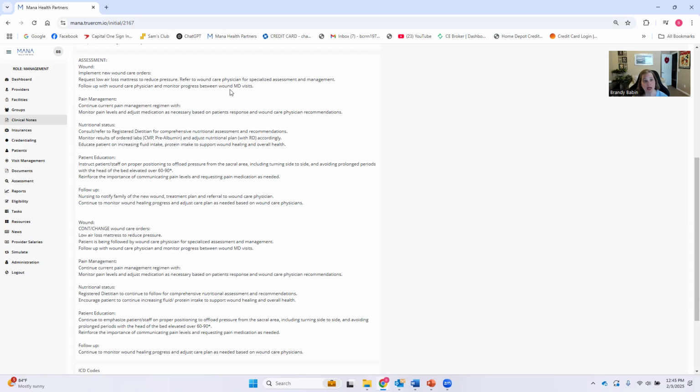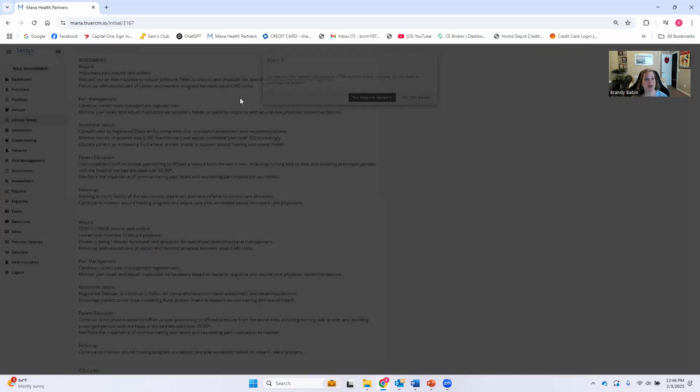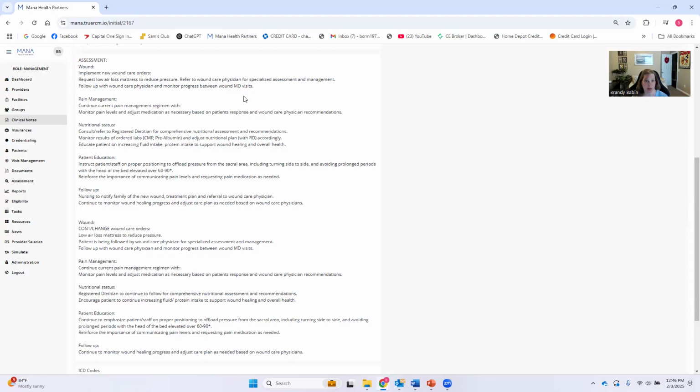And we're going to monitor between doctor's visits. So maybe we only have to do that for the first month or two, or maybe only a week or two, and then the wound heals. But we're going to monitor as we need to.